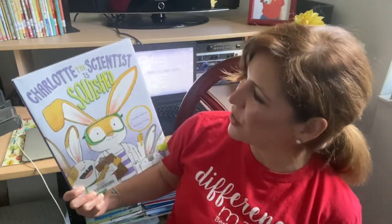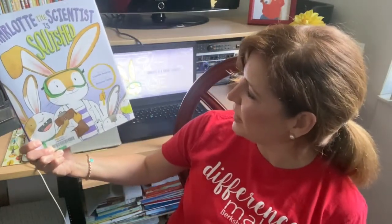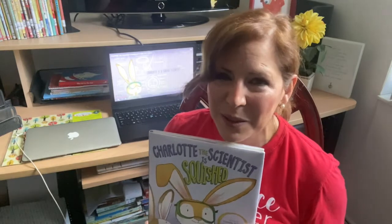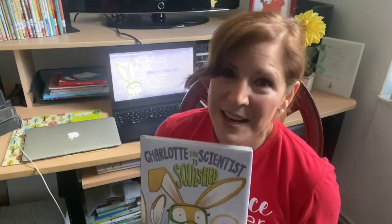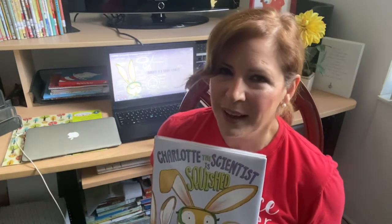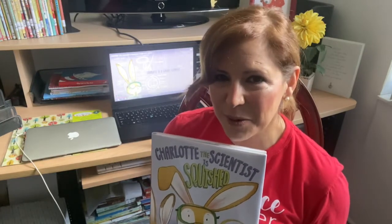The title of the story is Charlotte the Scientist is Squished, and it's written by Camille Andrews and illustrated by Brianne Farley. And as you guys know, we had Camille Andrews come to our school a couple weeks ago, and we learned a lot of great things about her family. She has a huge family. She has 6 children of her own. And this book was inspired by the fact that she was one of many siblings. And she also has lots of kids of her own. So she was feeling a little squished. And she thought she'd write a great story about it.